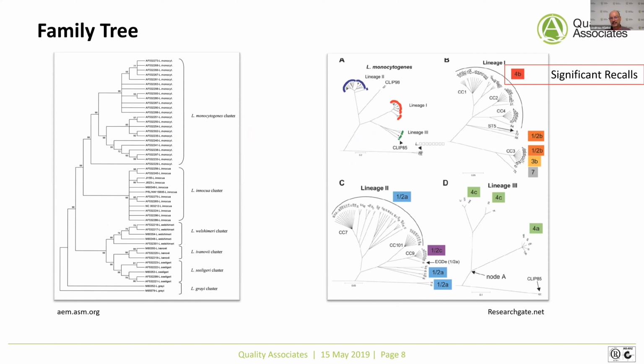And if you look on the right-hand side, there's a whole range of lineages. And if you look at lineage 1, the organism there with the red square 4B, that's basically the specific serotype that has caused significant issues over the last few years and resulted in a significant number of deaths around the world. And so specific Listeria mono lineages and serotypes may have very different types of pathogenicity. Some may be much more aggressive than others, and we start seeing the emergence of specific types as well.